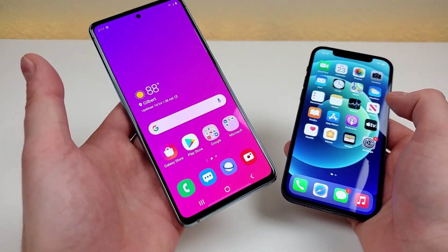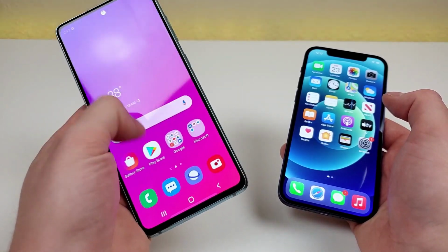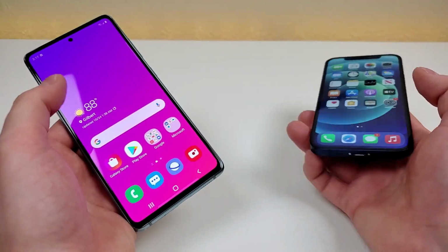In the situation for the S20 FE, we do have Samsung Pay on here, whereas with the iPhone 12, we do have Apple Pay.